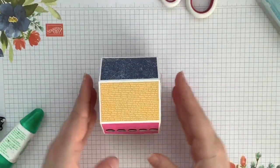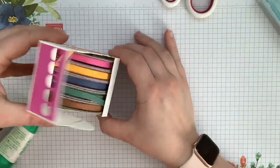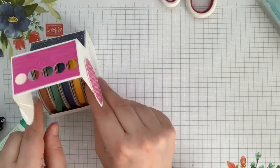Oh my gosh. It looks like a little robot. Doesn't it look like a little R2-D2?